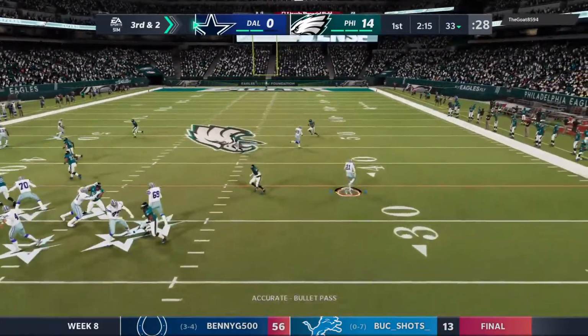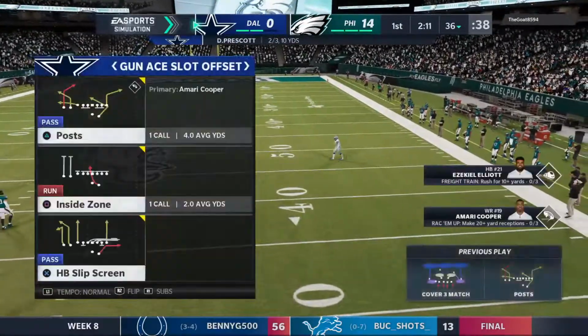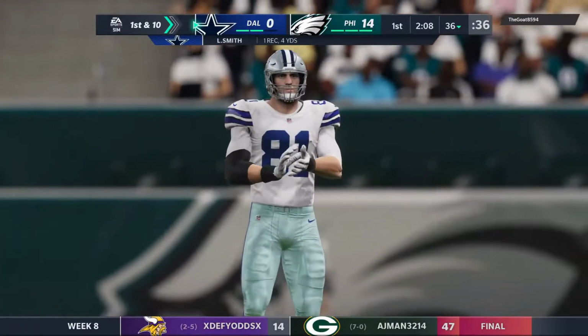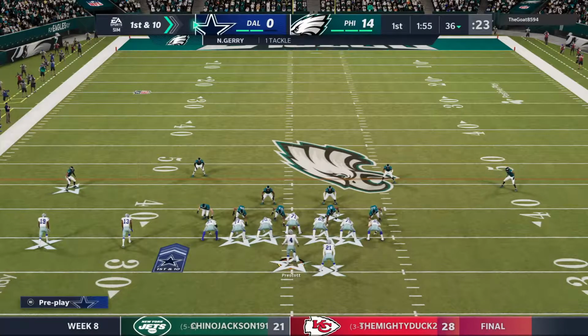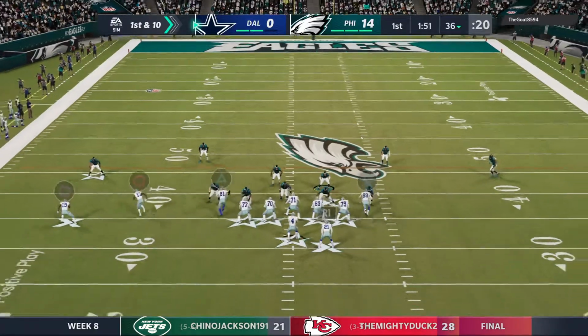Prescott on 3rd and 2. The open man is Smith. And he's able to get the first before he's taken down at the 36. It's the first time that they've looked his way tonight, and he comes up with a first down on the play. So from the 36 now, 1st and 10.